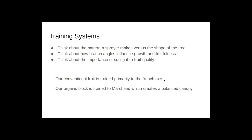And then thinking about how branch angles influence growth and fruitfulness, I'm going to elaborate on this when we get to one of my training systems. And of course, think about the importance of sunlight to fruit quality. Our conventional fruit is trained primarily the French axe system, which is now becoming an out of favor system, but I still like on our very rich soils. Our soils produce very large dwarf trees.